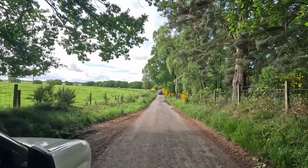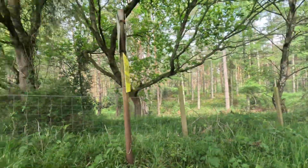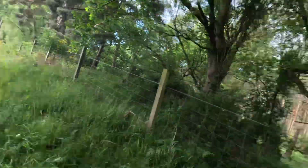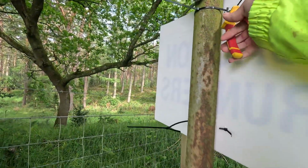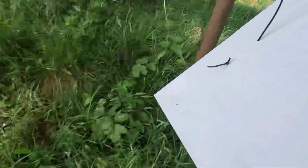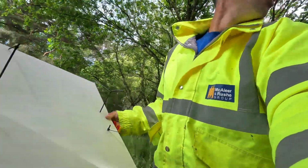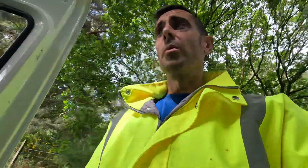Right, so that's the last runner, just past 9k. So you saw where I was for the majority of the day. I did all the car parking first, then the marshalling points. Now what I'm doing is stripping down the course on my way back. I'm going to get back to the hall for a piece of cake.